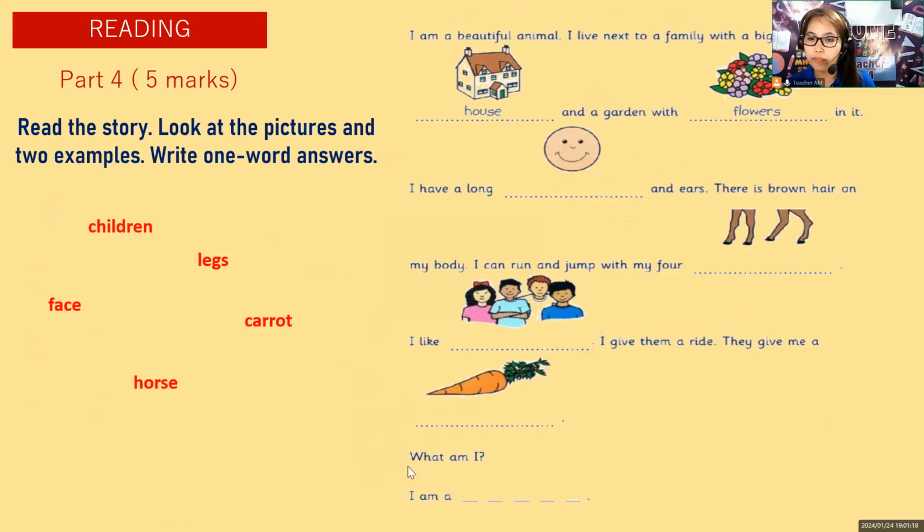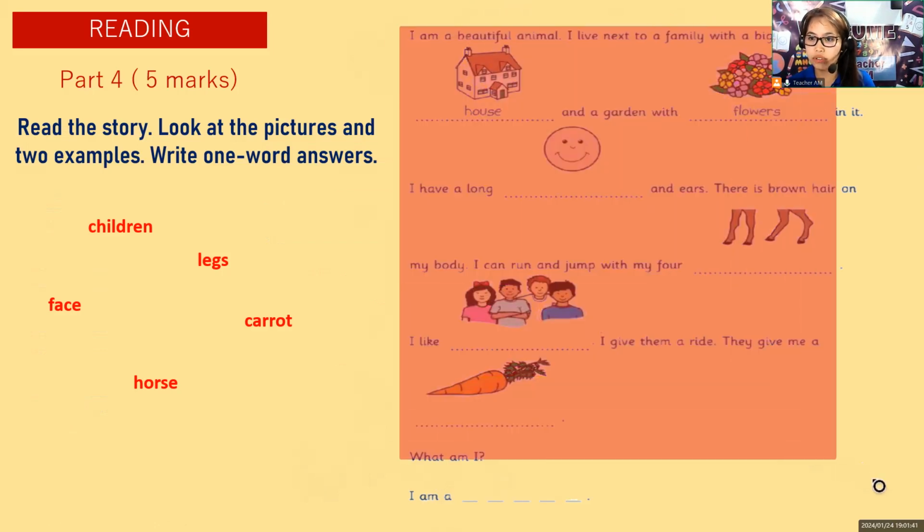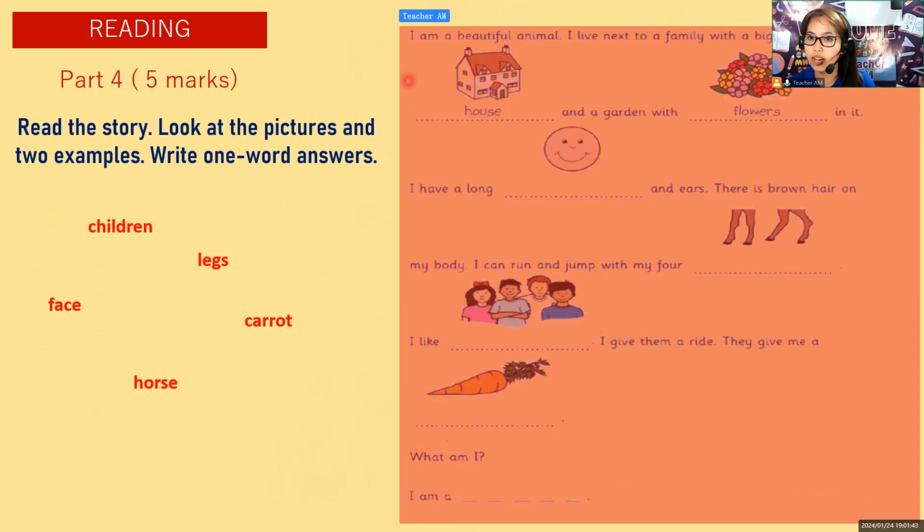Now look at the book. Let's continue to read and write the words. Okay, so there are two examples. Okay, so here, this is the story. Now let's read. I am a beautiful animal. I live.